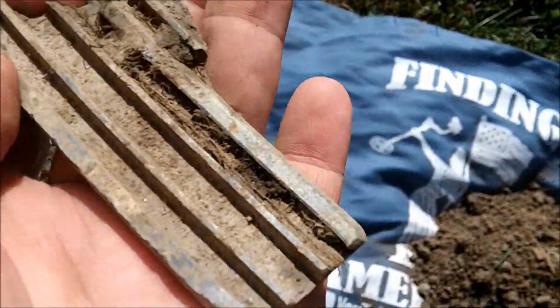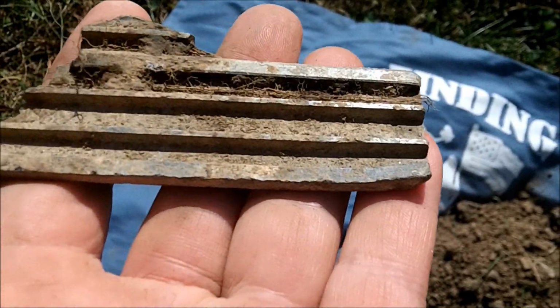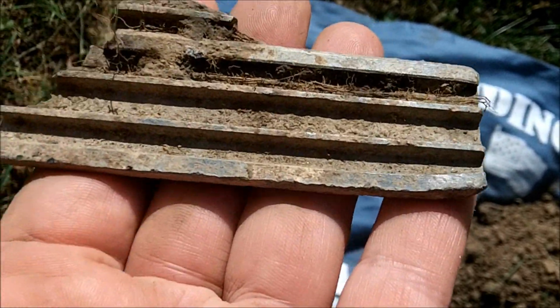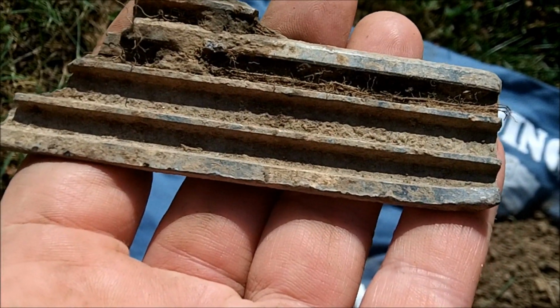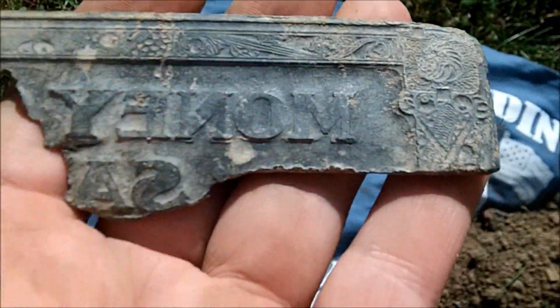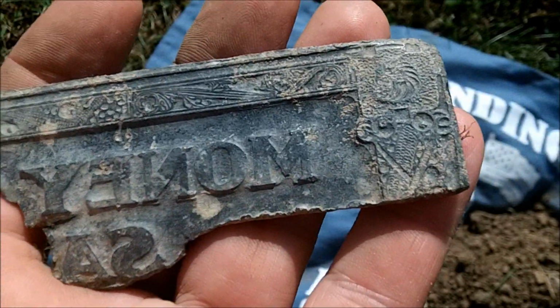And the backside, pretty standard. These would fit into the boards. They'd put them on and lay out the page and everything. It's a very cool piece. Very happy to have that. I love old printing plates.